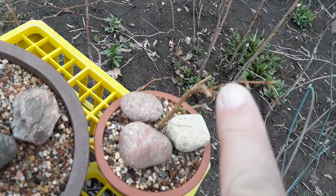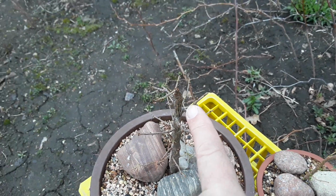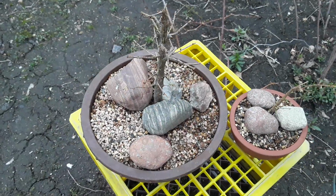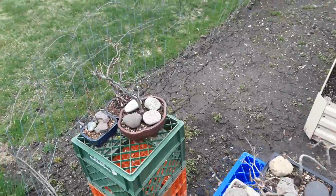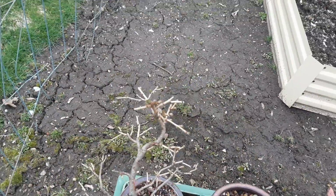It's got a lot of growth. This is an American larch called tamarack, and it's just starting to turn green, some of the little buds. But these two are Japanese larch, and they've got quite a bit of green coming.